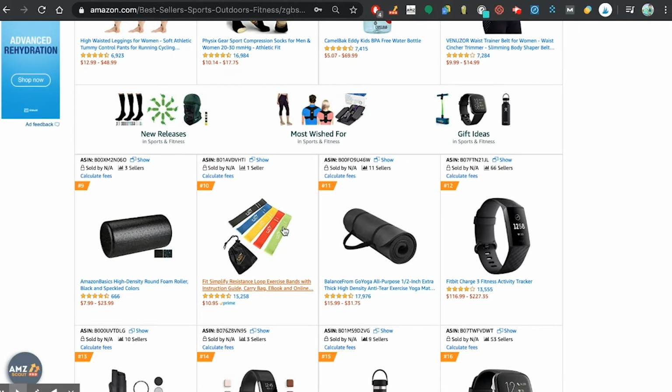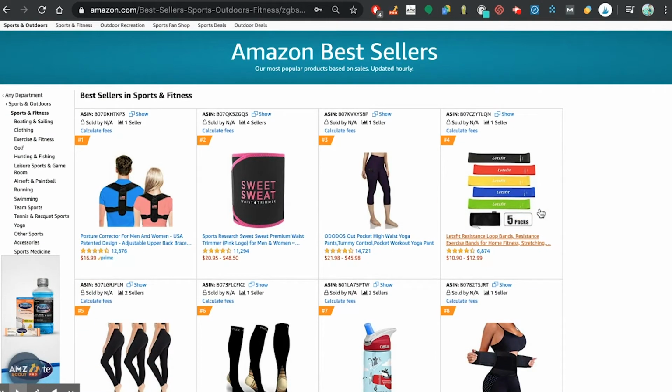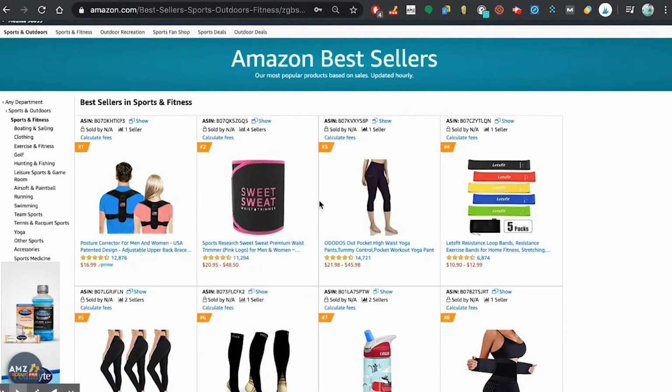Cool. Basketball, of course, no. These sweat exercise resistance bands, avoid that. Way too competitive. What I would say to someone, what I would say to a homie, honestly, is the back straightener thing. Yes, it's a trend. It can be good if you can revolutionize it and make an additional feature that no one else has. Then it could be good.